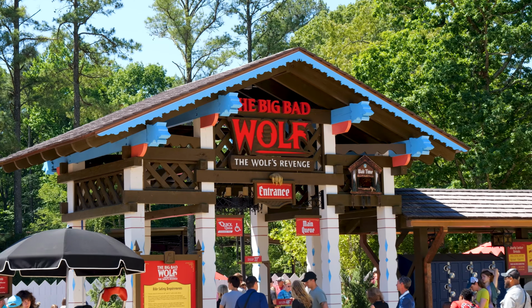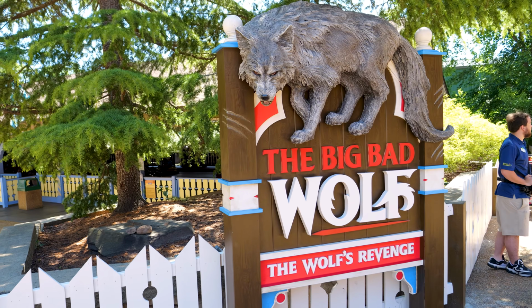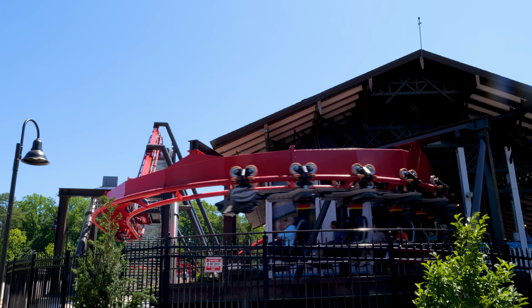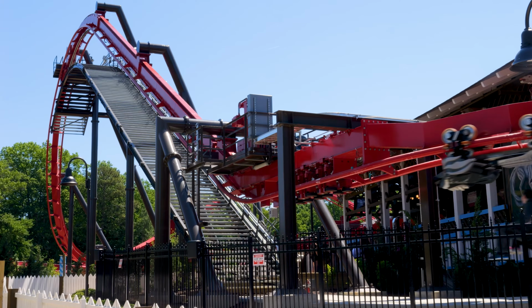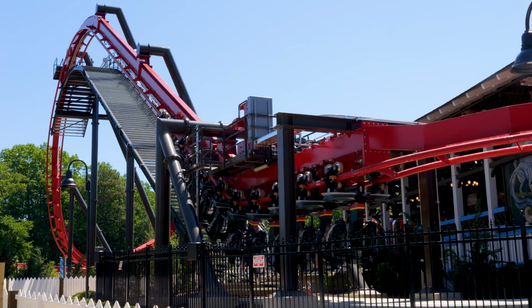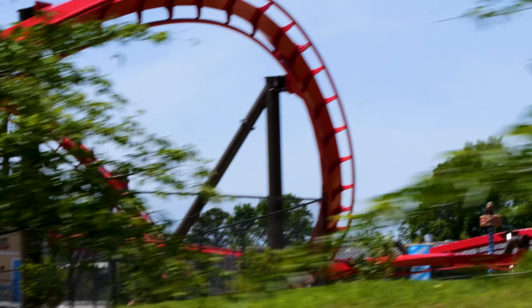Only 2 short years later, Busch Gardens Williamsburg is added again with another roller coaster, and the same as last time, this one is geared towards the whole family. Big Bad Wolf, The Wolf's Revenge is a family inverted roller coaster that's continuing the legacy of the original Big Bad Wolf roller coaster. Now, as someone who has never experienced the original and not tainted by nostalgia, allow me to provide you my take on this attraction.